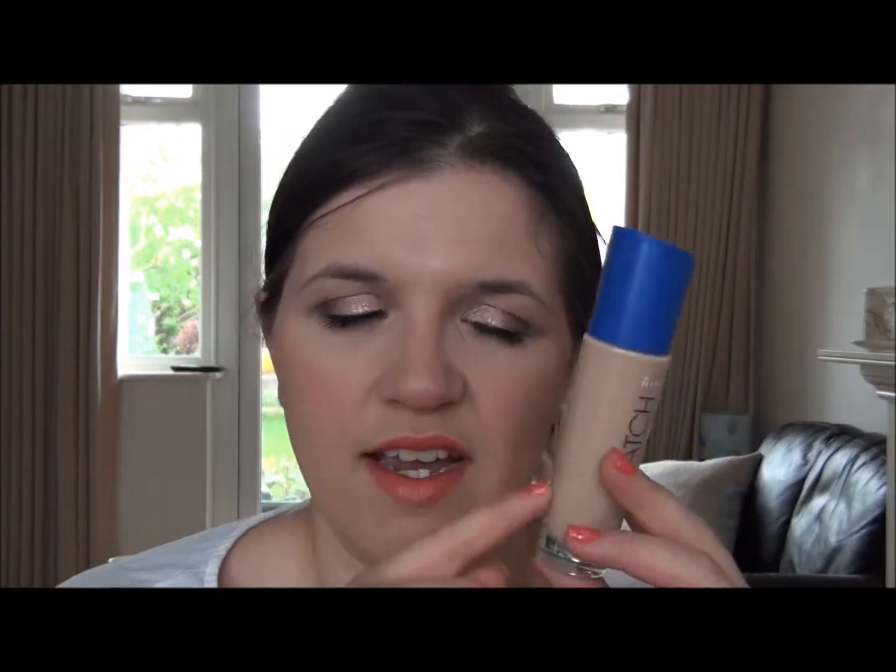So first of all, I'm going to start off the base, and this probably wouldn't shock you when I tell you it's this foundation. This is the Rimmel Match Perfection. I think this is probably a holy grail foundation for me. It is basically my skin colour in a bottle. It's just the perfect shade.